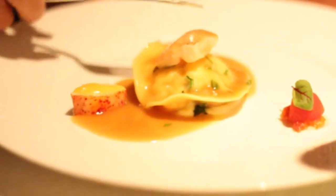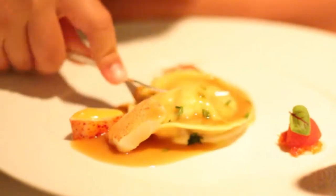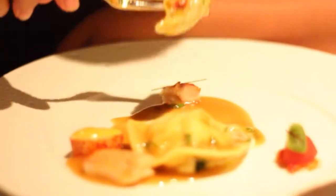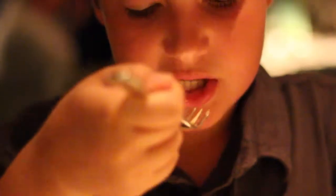So now, compliments of the manager of this restaurant, we have a seafood ravioli with poached lobster on top. It has all different types of seafood on the inside. So you have very salty soy butter sauce. It's very nice.